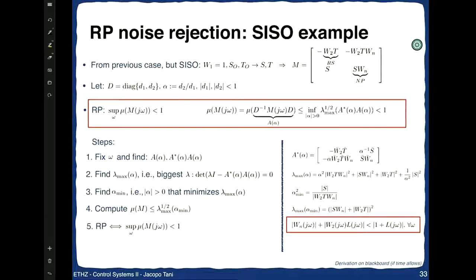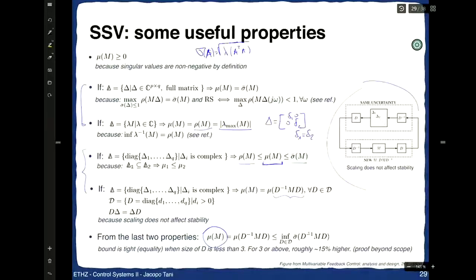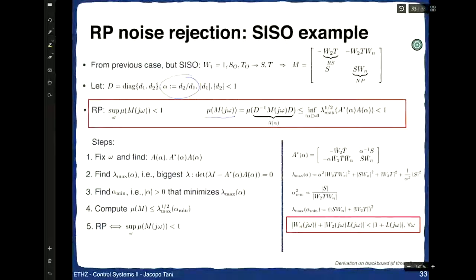What does this mean? It means that if we introduce a diagonal scaling matrix, D, and we define the ratio of the scaling parameters as some number alpha, then we can express the structured singular value as the structured singular value of the scaled M. Let's call this scaled M an A matrix, and that is, of course, a function of alpha, where alpha is the ratio of the two terms in D. We know that, for a property that we showed before, this is equal to the inf of the maximum singular value of the scaled M. So we can find the structured singular value by finding this term here.